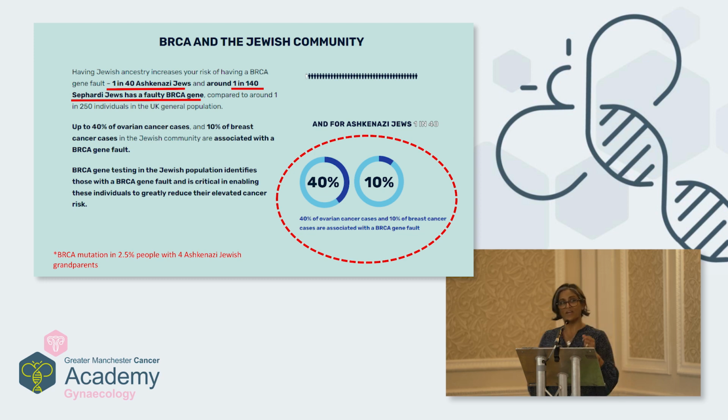And a great way, if you Google the Ashkenazi Jews, you can check their diet. It's a lot of dumplings and matzo balls, cold climates. The Sephardi Jews, much warmer Mediterranean diet and spices. So that's a good way to remember.